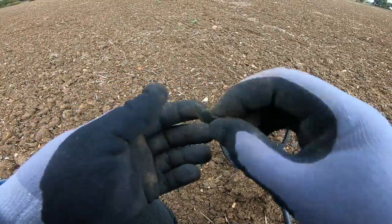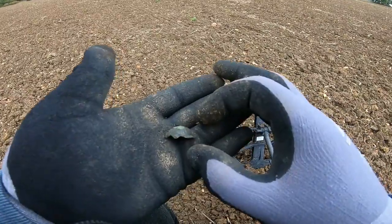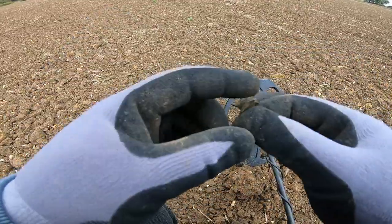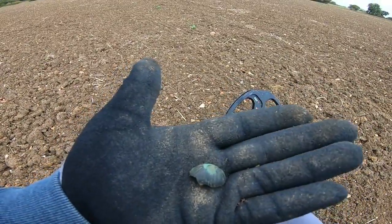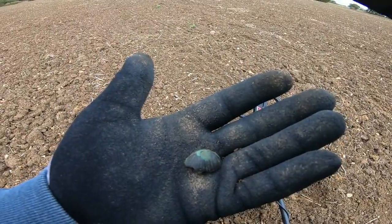It looks like a piece of a crotal bell, judging by the pattern on it. See the little lines going down it? I think that's a little bit of a crotal bell. It's a shame it's not a whole crotal bell. But as I say, this is the sort of junk we've been digging up all day. Right, on to the next.